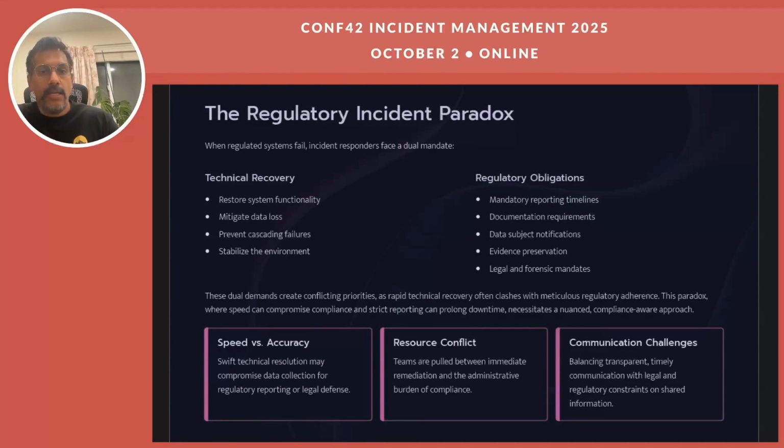The competing side of an incident is the regulatory obligations, where things like the mandatory reporting timelines and the documentation requirements come into play, along with evidence preservation and the legal and forensic mandates. So the first part, the technical recovery, is more about speed. We need to recover the system as quickly as possible, which competes with the accuracy needs for the regulatory obligations.